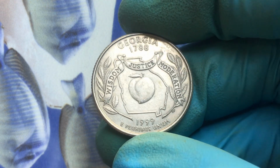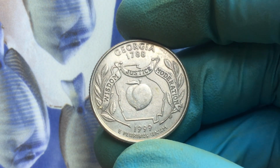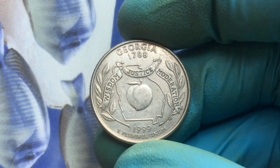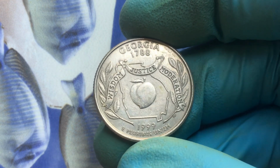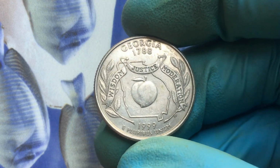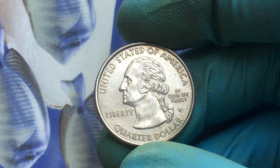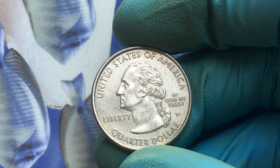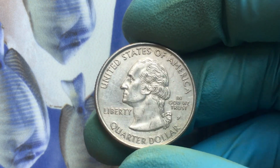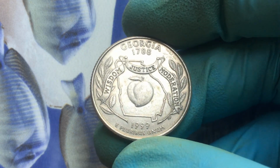What if I told you that a simple quarter, just 25 cents, could change your life forever? That a single 1999 P George Washington silver quarter might be sitting in your pocket right now, and it could be worth up to $685,000. Sounds crazy, right? But here's the shocking truth: rare quarters like these are making ordinary people instant millionaires. And if you're holding on to old coins without checking them, you might be leaving life-changing money on the table.